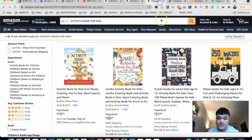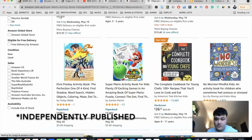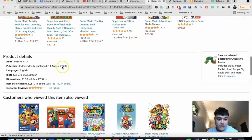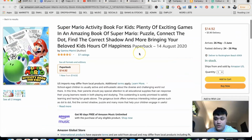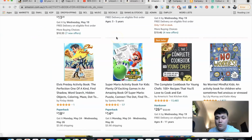And obviously that's not just an isolated case. If you click on any self-published book, here we go, this could be self-published. Let's try this one. Independently published, there we go. So you can see again, it's actually a little bit quicker for this one. It's shipped and sold by Amazon US in the Australian market. So if I wanted it as soon as possible, I can get it on 24th to 26th of May, which is like 10 days time, but it's still not the Prime delivery that Amazon US customers get. So that's kind of the landscape at the moment with Amazon Australia.